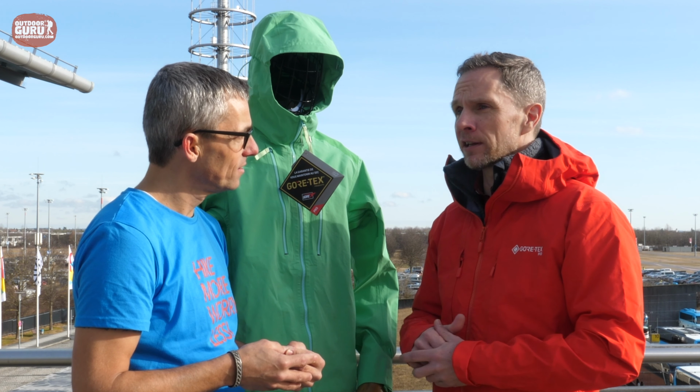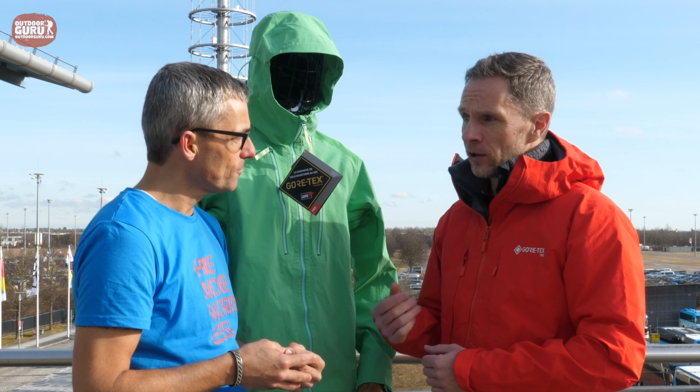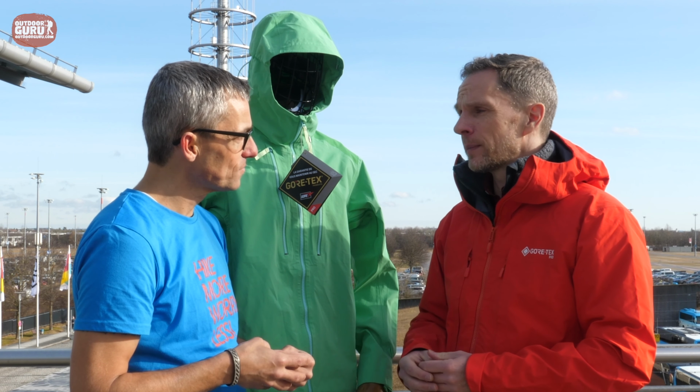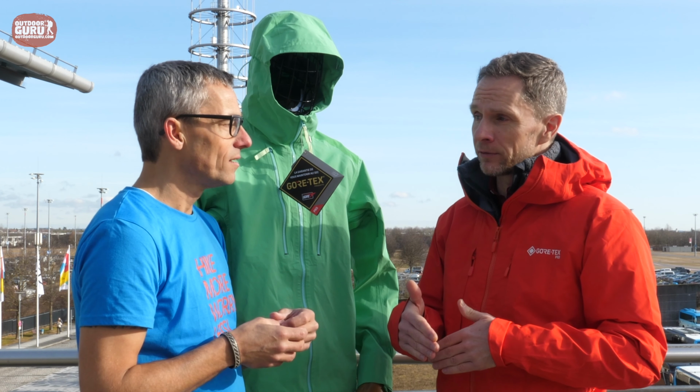And our plan is for Gore-Tex Pro that we're working on just now. For 2023, we would have a new membrane technology with a reduced environmental footprint at a membrane level. But for our message for 2021, we can change the environmental footprint of all of our textiles. And that's what we've done.